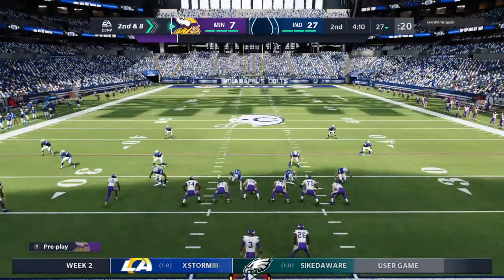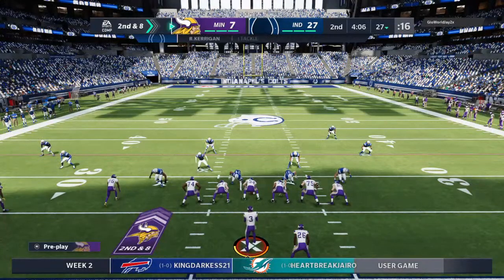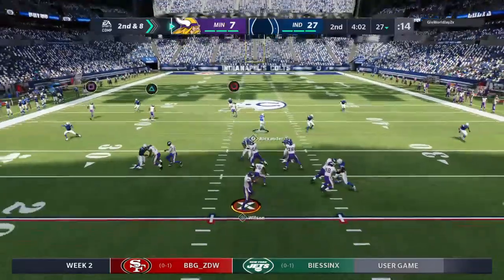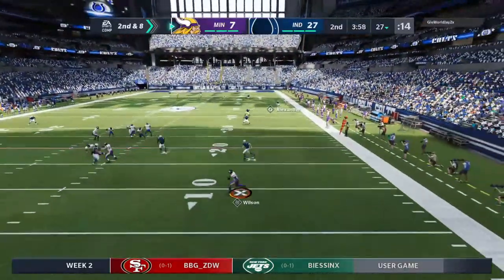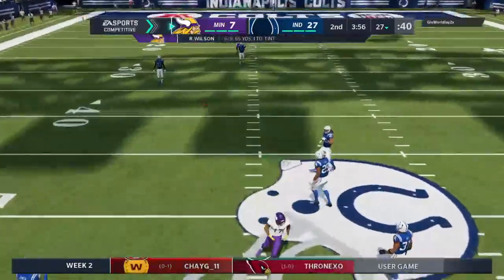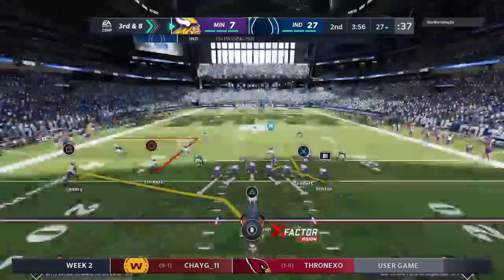Give them a couple on the carry there, 2nd and 8. A gain of 2 brings up 2nd and 8. Off the play fake, here's Wilson, rolling to his right. And his throw's going to be incomplete. He was trying to find Anthony Miller there, and now it's 3rd down.